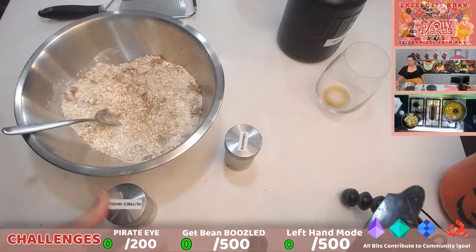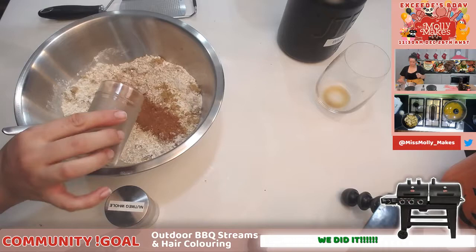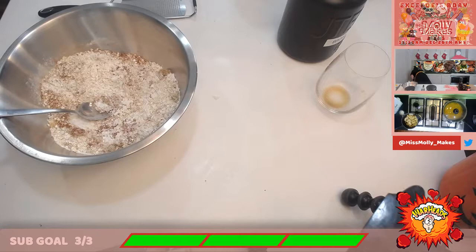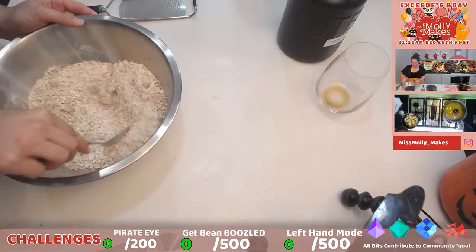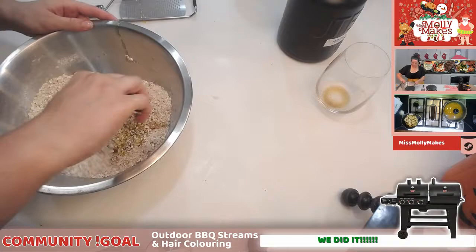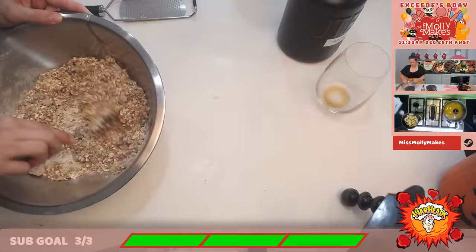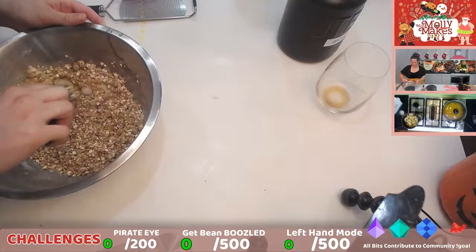All right, so that's nutmeg, ginger, and now cinnamon. He wanted cinnamon, so I'm gonna give him cinnamon. And what you would do is sift this if you wanted to, so that the brown sugar breaks up before you add the oats. Break up that. There we go. Look at that. I think we need to add more flour, to be honest. And the brown sugar adds that beautiful brown colour.